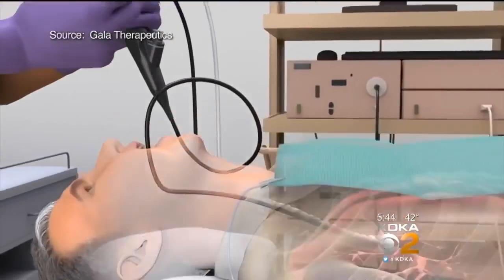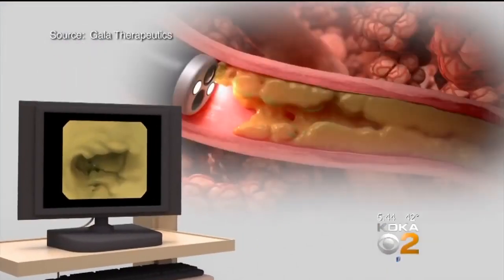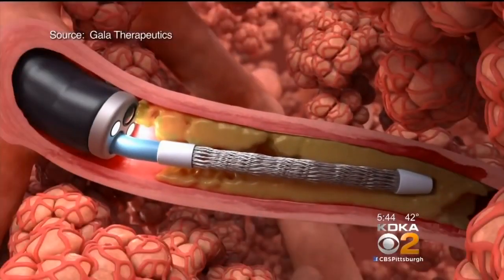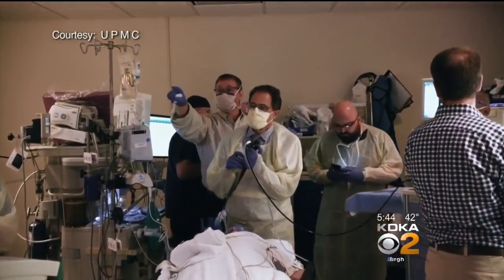With COPD, certain cells in the airway lining called goblet cells are overabundant and produce too much mucus. In the study, participants are put under general anesthesia. The expandable mesh instrument is passed down into the lung through a scope. All the surface cells get touched as it is slowly backed out of the lung. Without anesthesia, it would feel like strong static.